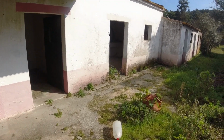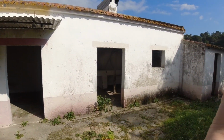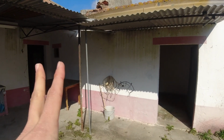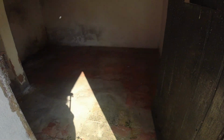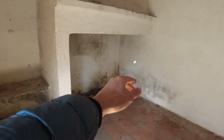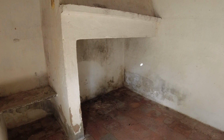So there's potential on this property to rebuild it and make an L format, and reuse all this structure so you don't need to put forward a project and spend money on that. You can just rebuild what's existing and therefore use the existing license to inhabit this space. This is another massive fireplace, which was used back in the day. People would cook on the floor and dry a lot of charcuterie, like chorizos and all that stuff. This will be the place to use it.